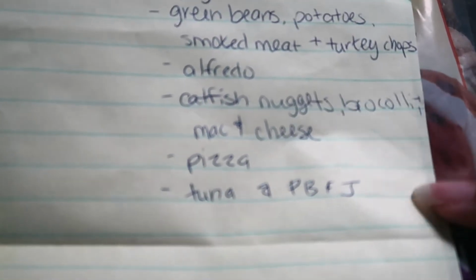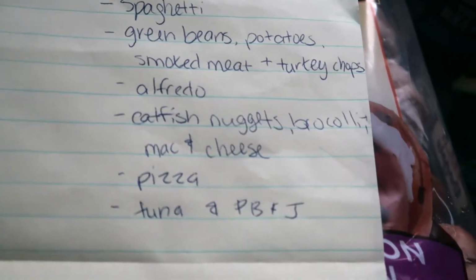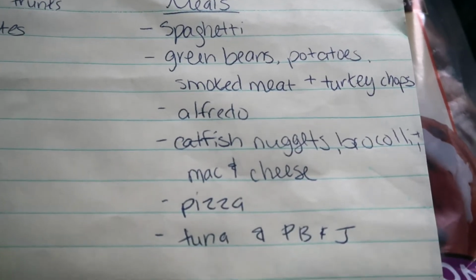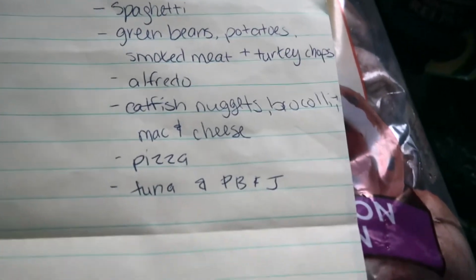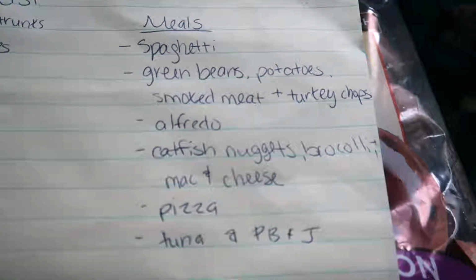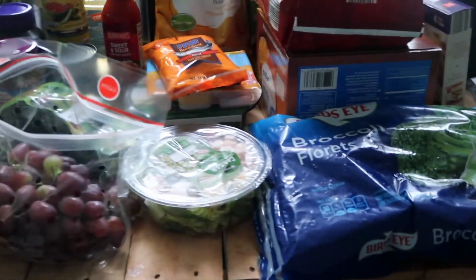Well, my husband and I will have tuna, and the kids will have PB&J. Just an ease, one of those nights where I don't feel like cooking. It'll probably be a night after swim lessons where I just don't feel like cooking, and that's just a really easy, quick meal to make. So keep that in mind when you see my grocery haul, because I basically have stuff for that. So this is an overview of the grocery on our makeshift table here.